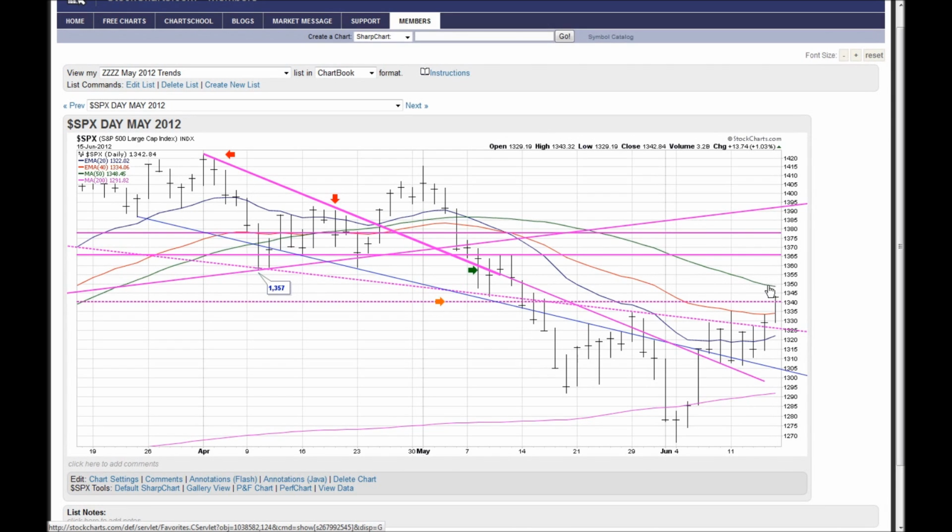This is the 50-day moving average. Potential resistance, we cleared it. Potential resistance, we cleared it. Potential resistance, we've cleared it. This line here may have been the most important development on Friday. During the vast majority of the trading session, we were below this pink dotted line.